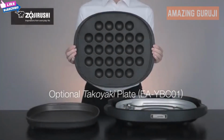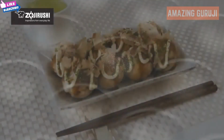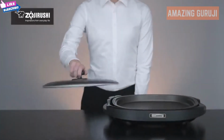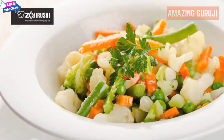The optional takoyaki plate, which can be purchased separately, makes this griddle even more versatile, letting you make 26 large savory takoyaki and even sweet mini cakes. The convenient lid makes steaming easy and is ideal for vegetables.